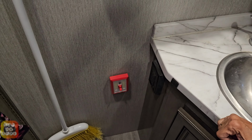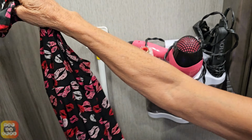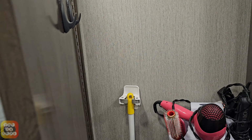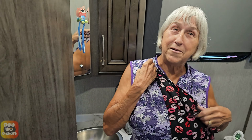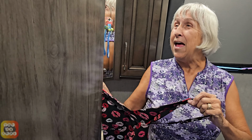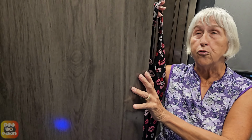Again, more extra space that we have is here on the back are two hooks, and what I utilize those hooks for are, you know, those sexy nightgowns. You know, should I put it on, guys? Girls? Anyway, it's very handy to put your nightgown on, hats, or jewelry.